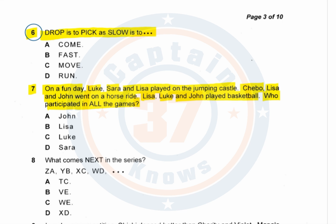First, you take note of the names of the people that are involved. So there's Luke. So you write Luke. There's Sarah. Then there's Lisa. Then there's Chevo. Chevo and Lisa. So we won't write Lisa twice because we've already written Lisa. Then there's John. Here, there's John. There's Luke. Okay, so here there's Lisa again. We already have Lisa. There's Luke. We already have Luke. And there's John.